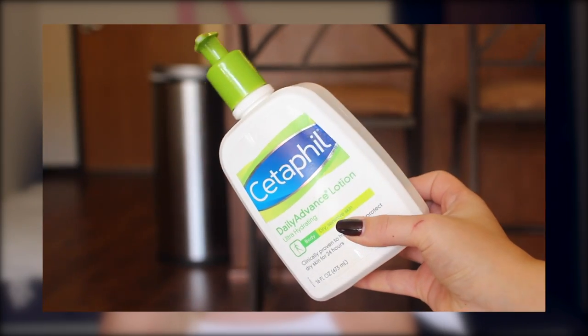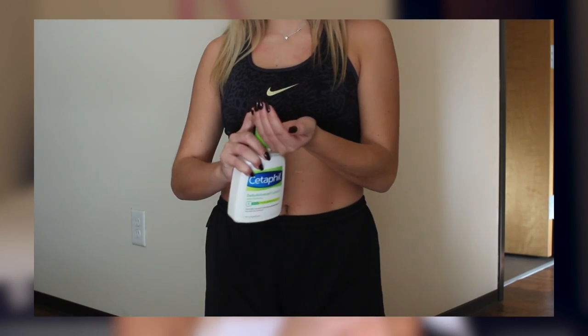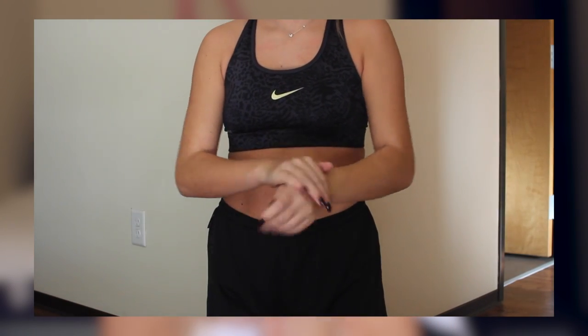So I try to shower either the day before, or I'll shower in the morning and then I'll put the tan on at night. And I'll also moisturize, but you want to give that plenty of time to sink in, because it's just gonna decrease the longevity of your tan. And then right before I tan, I put a little bit of lotion on the drier spots of my skin, such as your elbows, your wrists, your hands, your feet, and your knees maybe.